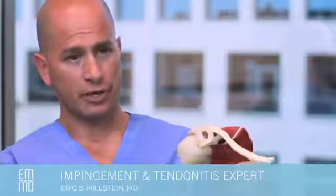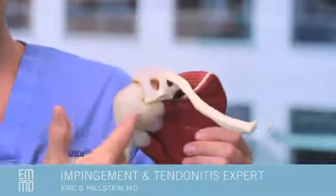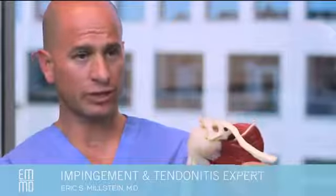Another commonly injured part of the shoulder is the biceps tendon. That's a part of the rotator cuff and functions integrally in the shoulder. And with some overuse injuries, whether it be at work or in the gym, you can get biceps tendinitis, and that causes a sharp pain right in the front of the shoulder here that often radiates into the biceps muscle or even down towards the elbow.